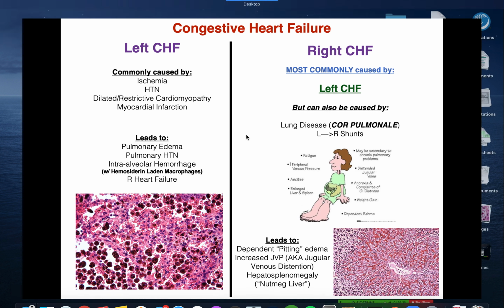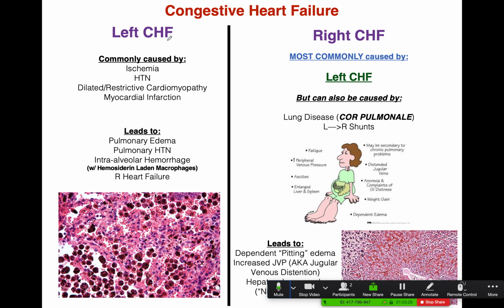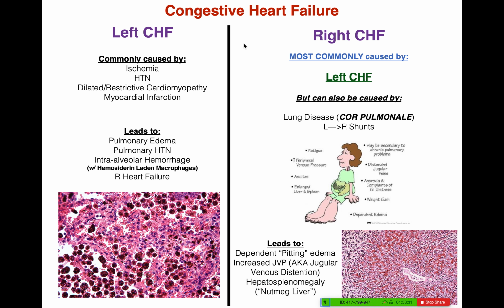Okay. And so our congestive heart failure. The big idea here, and this is something, Natalia, I think you're already pretty comfortable with, is that depending on what side of your heart is failing, it presents differently. Okay, and when we talked about this on Monday, our left congestive heart failure tends to lead to pulmonary edema.